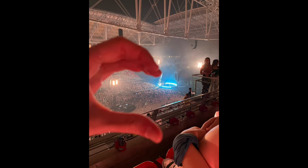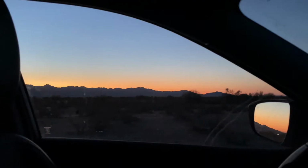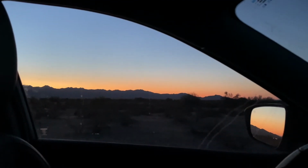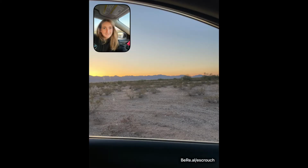I just love Coldplay so much, and I genuinely think they'll be in my top 5 artists on Spotify this year. So we drove out, found public lands to sleep on. This was sunrise the next morning. Super pretty, as always. Love to see it.